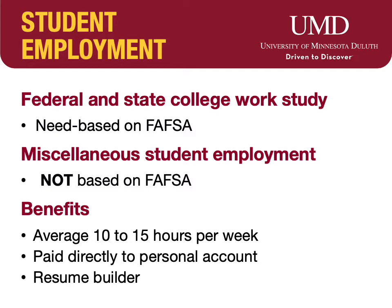Students work an average of 10 to 15 hours a week. The advantage of both student employment programs is the money is paid directly to the student for their personal expenses. It is a job that will pay the student every 2 weeks for the worked hours completed. Student employment is a great resume builder.